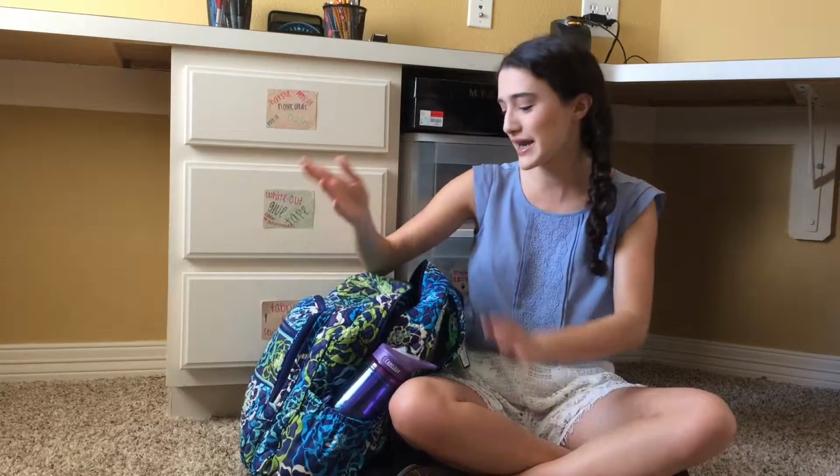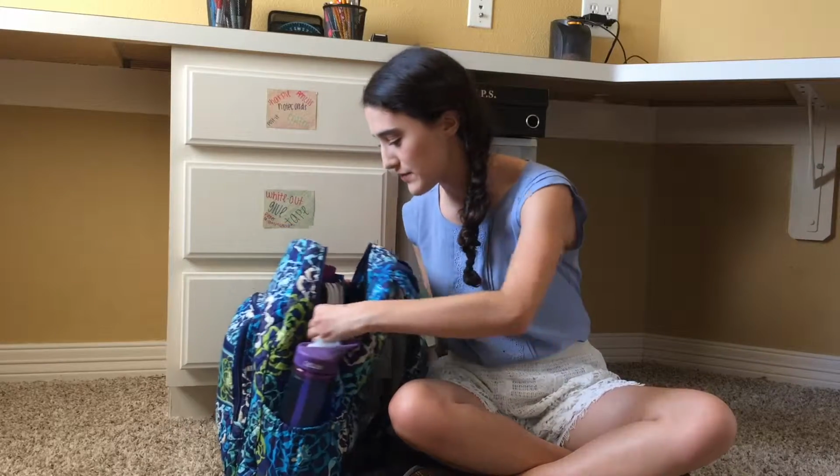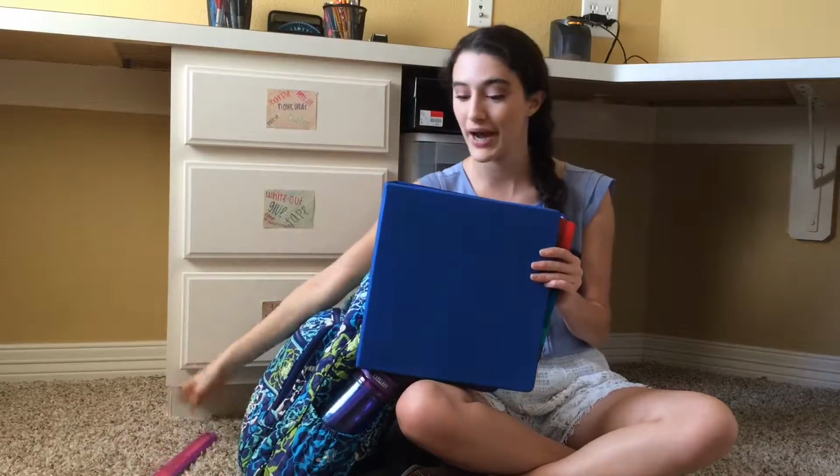So me, I just like to bring extra, and worst comes to worst, if it ends up that I don't need it, I'll just take it out. So let's just go ahead and let me show you some basic stuff. Okay, here is my binder. So first we have my ruler. I just kind of shove it at the top of the binder.